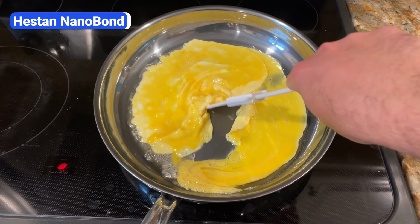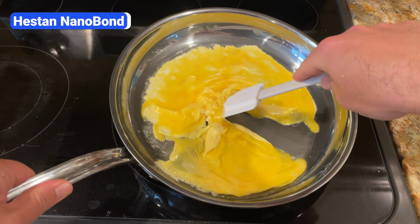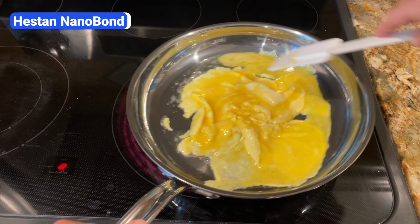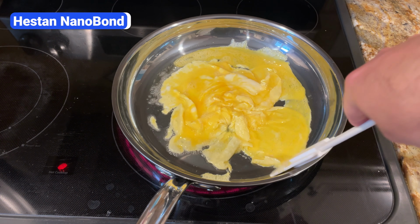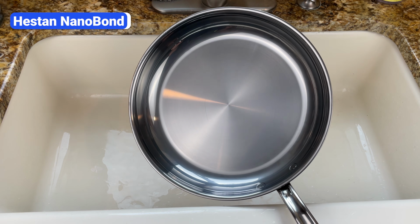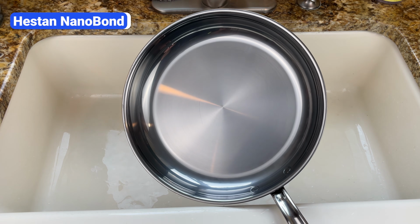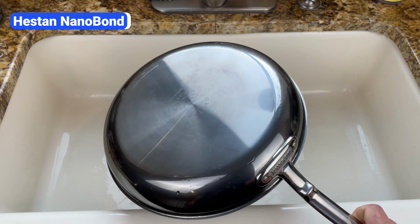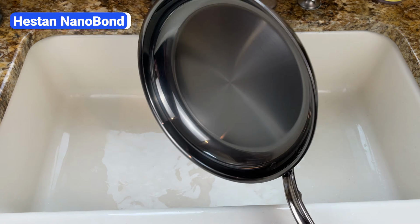The second benefit is that because the surface is so hard and non-porous, it's ultra smooth. So you get slightly better nonstick properties than a typical steel pan. For most home cooks, these benefits are overkill, but if you have the budget and want to splurge on cookware that maintains its original appearance for a very long time, Heston Nano Bond is one of the best you can buy.